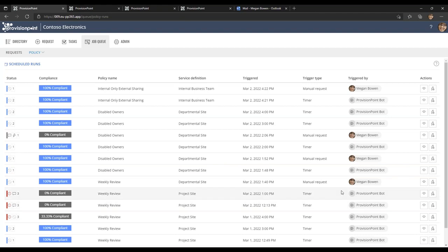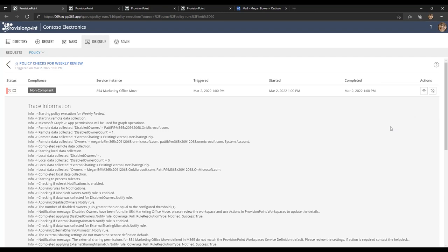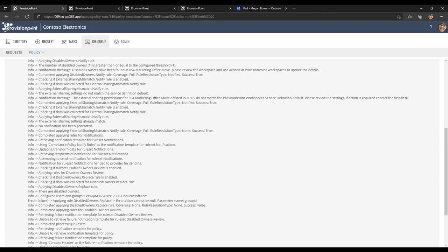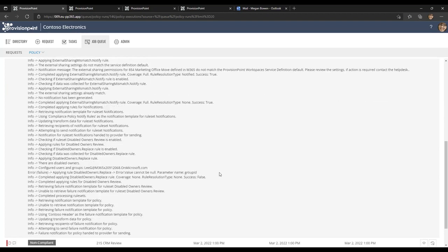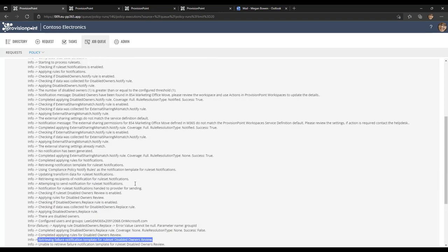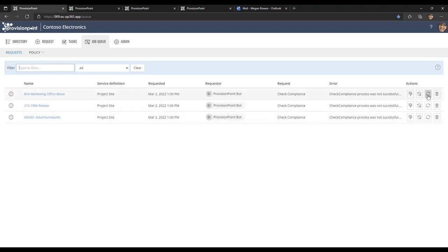Now, if I come back to my scheduled runs and have a look at these failure ones, I can also jump straight to the policy check. So I can jump in and see the 3 that were linked to this, that 3 of them had a failure. And I can also look at the trace log to try and figure out what the cause of that failure may have been. And for this one, I do know it was an issue in my configuration. So it was a failure to retrieve something. So it was my fault. So I can resolve that later and rerun that from my standard request view from here.